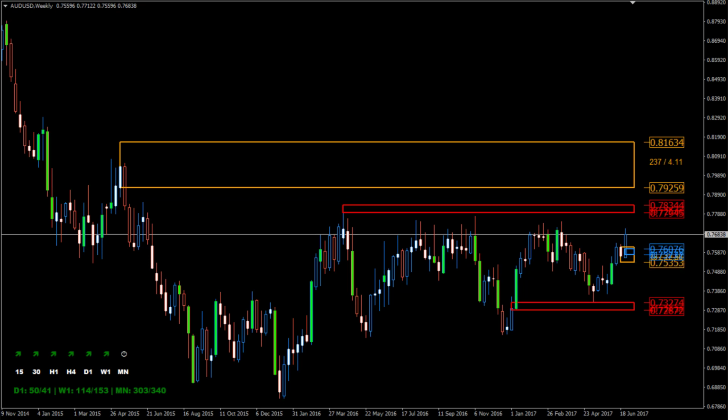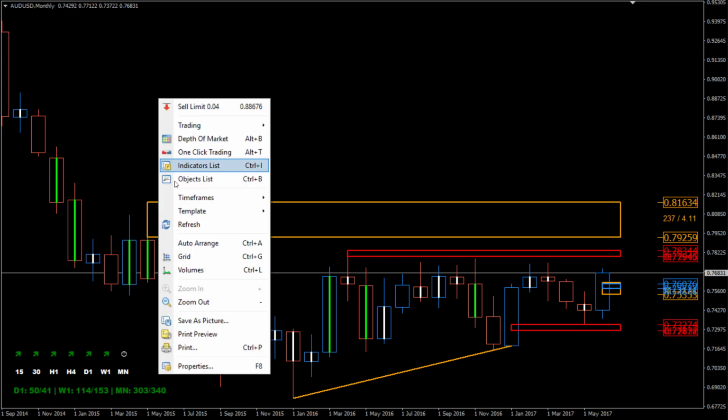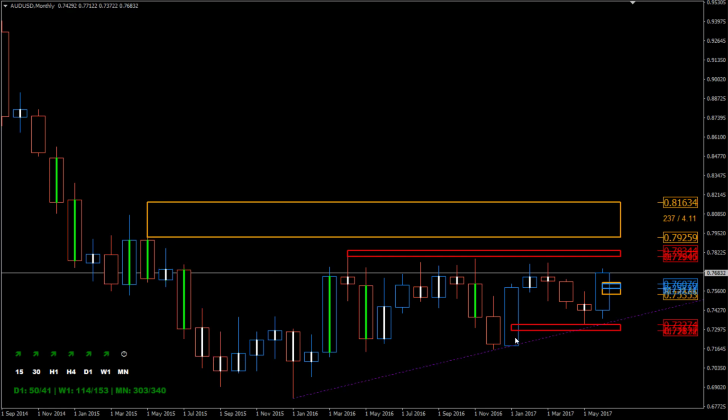So let's have a quick look on the monthly. You see what's going on. You can see the price is kind of wriggling higher. We have these lows that seem to be going up. We'll connect these like this. And price seems to be wriggling up nicely. This test was nice and flush with the monthly trend line as well, and price has really pulled away strongly from here, so I like that very much.